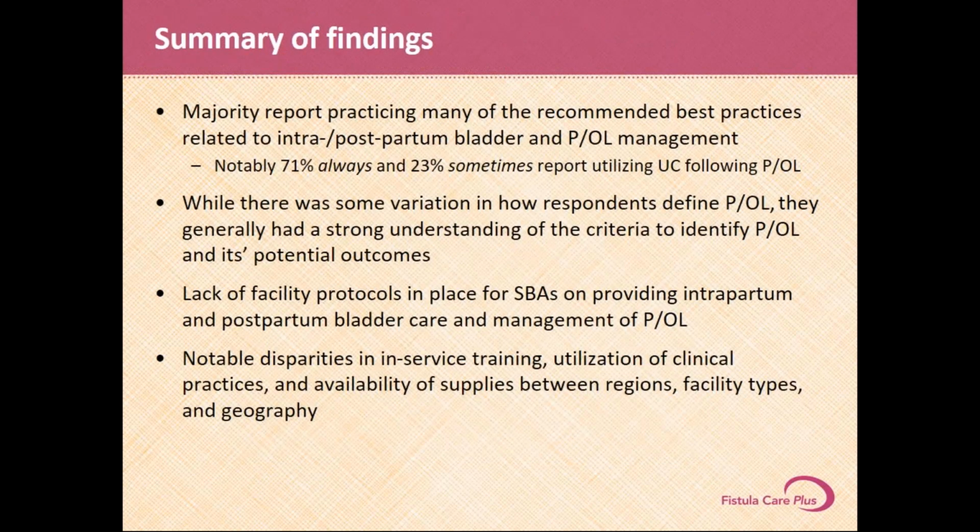Overall, the findings show that the majority of respondents report practicing many of the recommended best practices related to intrapartum and postpartum bladder care and management of prolonged obstructed labor. While there was some variation in how respondents defined prolonged obstructed labor, respondents had a strong understanding of the criteria used to identify it and its potential outcomes. Despite this, the survey reveals the lack of facility protocols in place for SBAs on providing intrapartum and postpartum bladder care and management of prolonged obstructed labor, as well as notable differences in in-service training, utilization of clinical practices, and availability of supplies between regions, facility types, and geography.